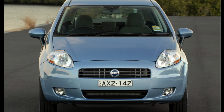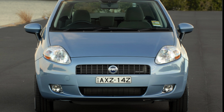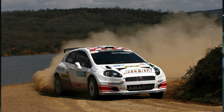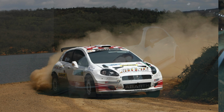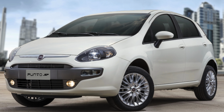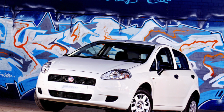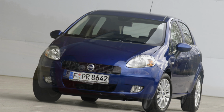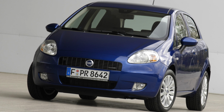We don't particularly recommend the 0.9 twin-air version due to its low torque and potentially high repair costs. The loaded car doesn't really want to go, unless you're talking about the 105 horsepower version. At the moment, there are no complaints about these engines, because there are very few of them on the market, but we consider them risky.